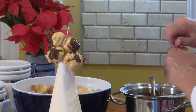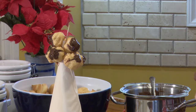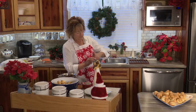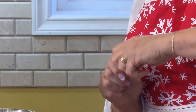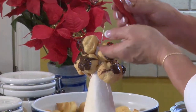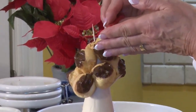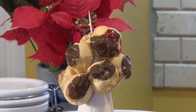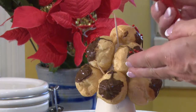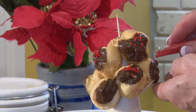So when the chocolate is wet like that, is the time to put some of that on there. I'm just about ready to take my teeth after this one. That wouldn't be good either. There we go. So I'm going to use a little bit of red. See? Oh, it's pernickety, but it's fun. A little bit of red there. Because that chocolate solidifies pretty fast.